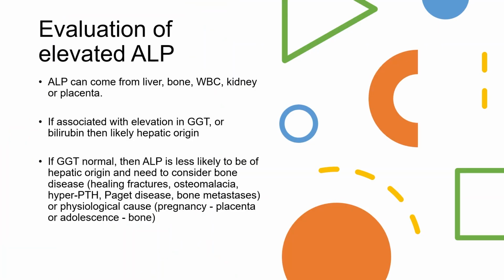So what about elevation of ALP? It's tricky, ALP, because it can be released by numerous other things in the body, including bone, white cells, kidney, or placenta. If it's associated with an elevation in GGT, it's likely to be coming from the liver. So a normal GGT and an elevation in alkaline phosphatase is unlikely to be hepatitic. As I mentioned before, isolated elevation in one liver enzyme is usually not associated with the liver as a general pattern.